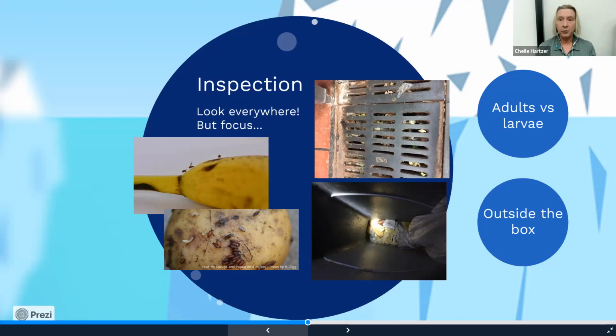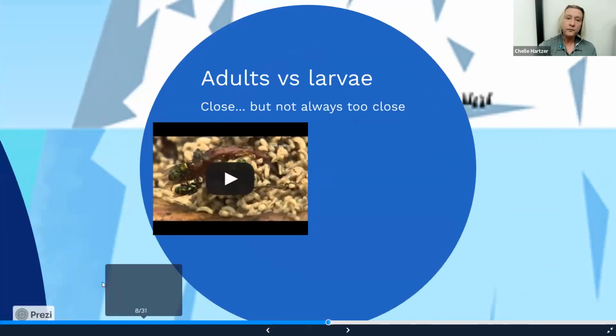Again, I'm probably making it seem easy, like, oh, we got fruit flies, let's go look at the bananas. But you may have 6 dozen types of fruits or vegetables in your facility, and they're spread out everywhere. And who knows where these things could be? This inspection process is not easy. So if I'm making it sound easy, trust me, it's not.